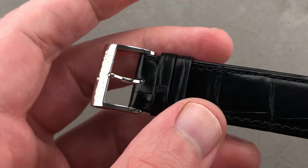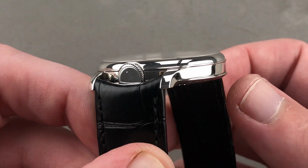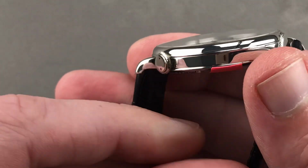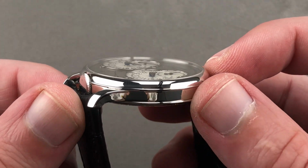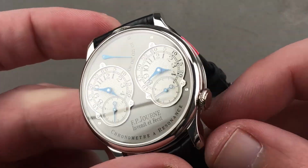A simple matching FP Journe pin buckle, and a case that is characteristically Journe with blended lugs. All of high polish, a domed bezel. You have the double dimple knurled crowns for the flyback as well as winding and setting, and you have a thin mid case defined by the overlapping lip of the case back and the bezel.